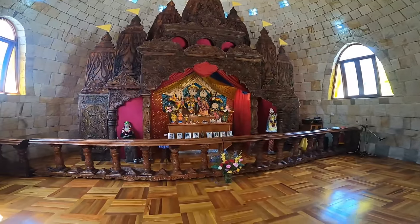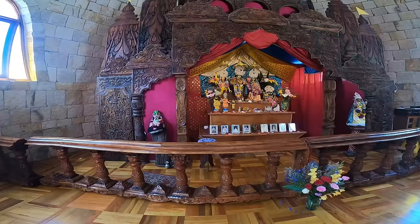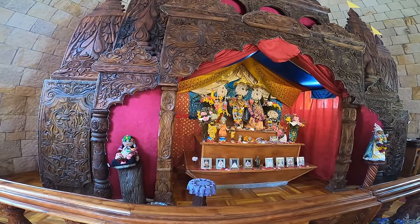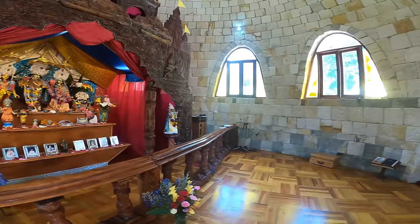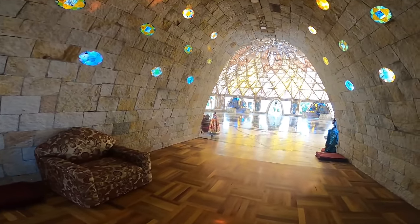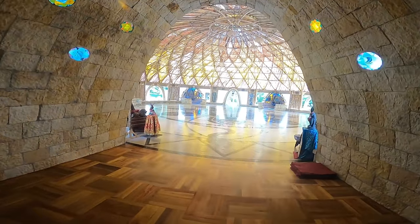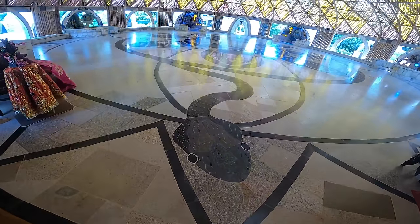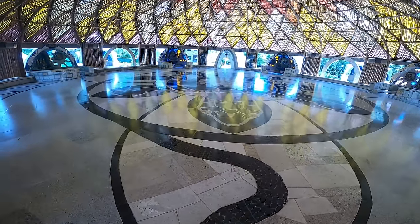Absolutely beautiful. It's all hand carved, I was told. And even the ceiling in the main altar hall was beautiful as well. It's really, really nicely done. And again, you guys, just check the floor out. It's just the depiction of Vasuki and Kurma on the floor. It's just beautiful.